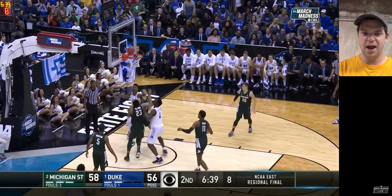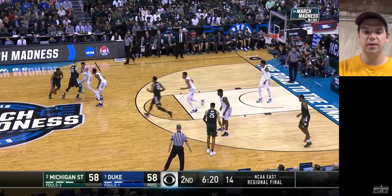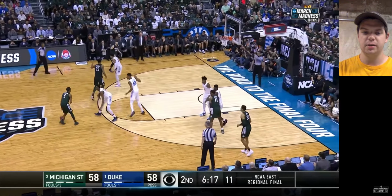So Winston didn't dig down there, and Zion took him one-on-one. Would have liked to see maybe a little bit of a dig down on Winston, but I understand why he doesn't. And right there, again, that's where the lack of separation skills really kind of hurts him. You saw he put Trey Jones on skates for a brief second, but he couldn't really get to that next gear and get towards the lane. I also think Duke did a nice job helping and rotating there as well. But yeah, just those types of issues will come up in the NBA. But just give him a ball screen and let him go to work.